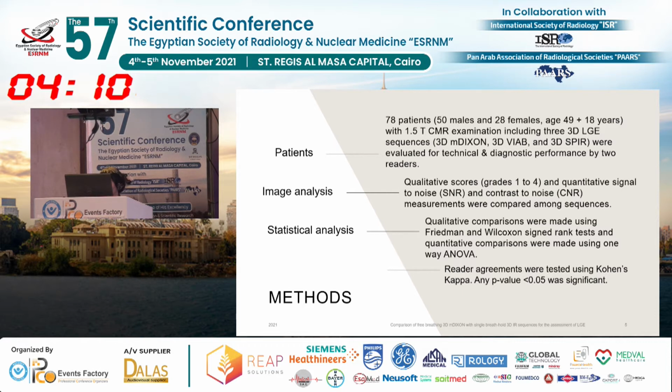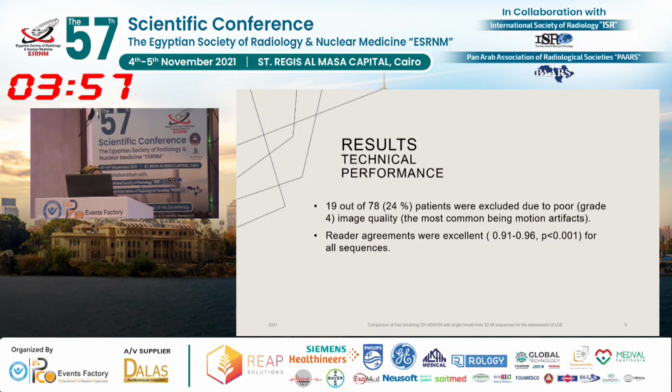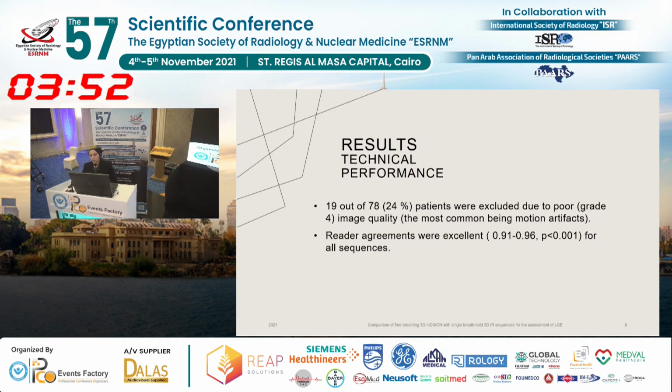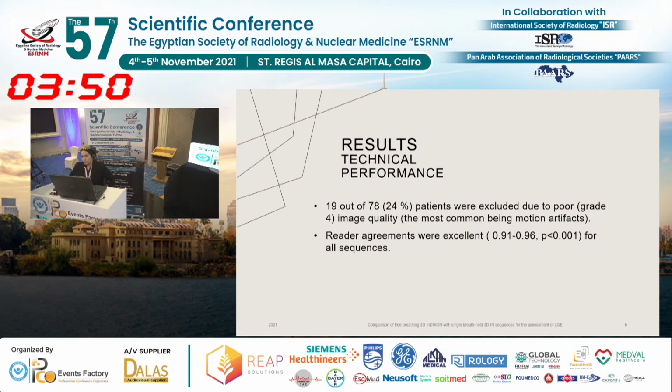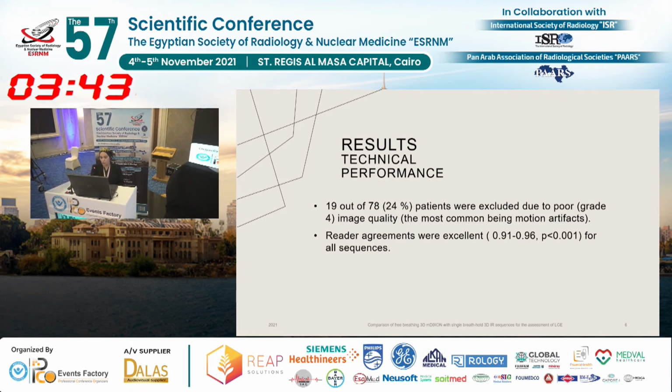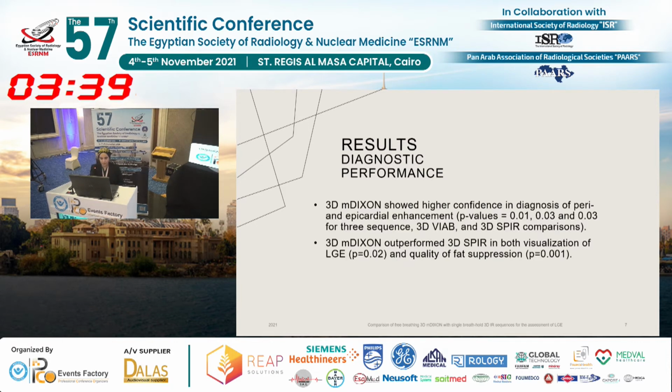So qualitative comparisons were measured using Friedman and Wilcoxon signed-rank tests, and quantitative comparisons were made using a one-way ANOVA. Reader agreements were tested using Cohen's kappa, and any p-value less than 0.05 was considered statistically significant. So regarding results, we actually had to exclude about 19 patients from our diagnostic cohort due to poor image quality, so motion artifacts are still an issue. Reader agreements were excellent for the three sequences in technical quality assessment.